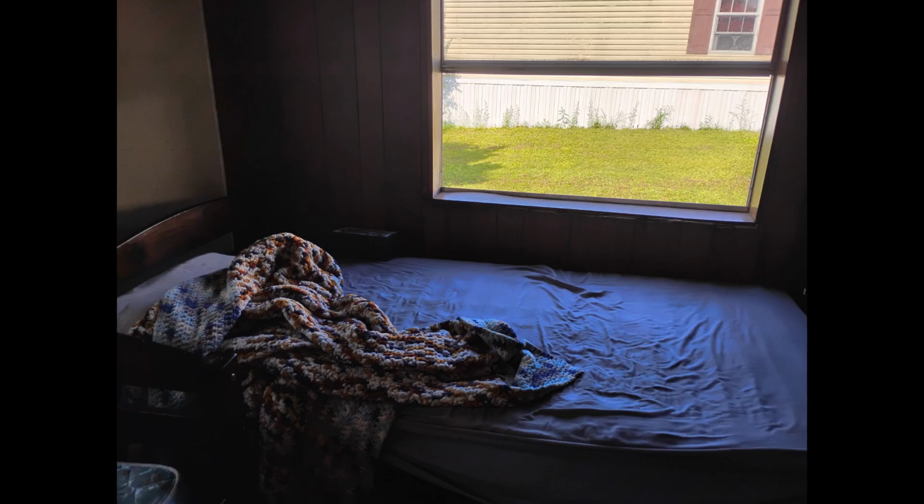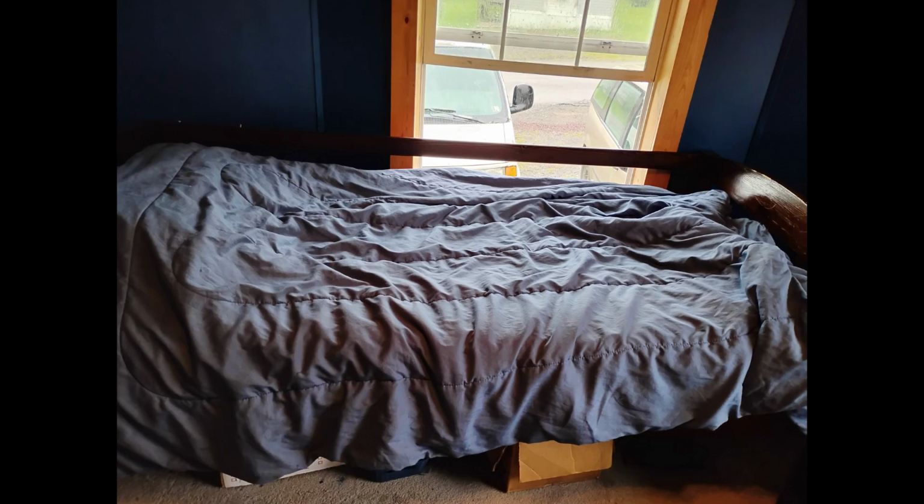This turned out to be my favorite room I've done so far. I absolutely love the paint color. I think it's my favorite one. I love it. This space can be anything at any time for the boys.